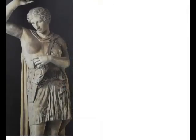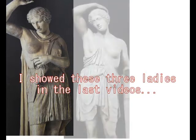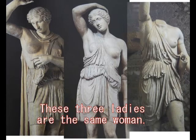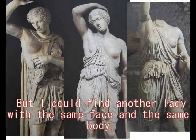Okay, another example is here. This lady I showed you in the last video, look at her face. These two ladies have the same face. That means the lady is the same one, okay? And she's got her no head. And look at the hair. The hairstyle is different. This is very important because they use another database for hair.